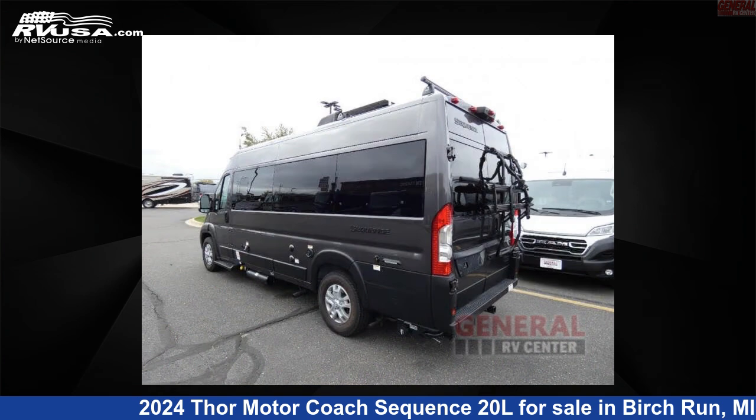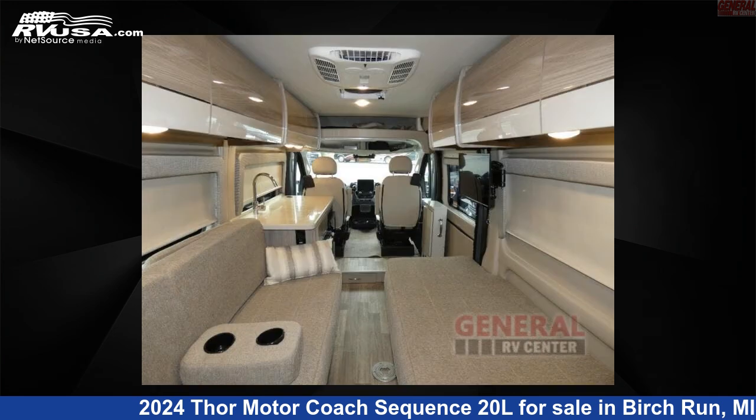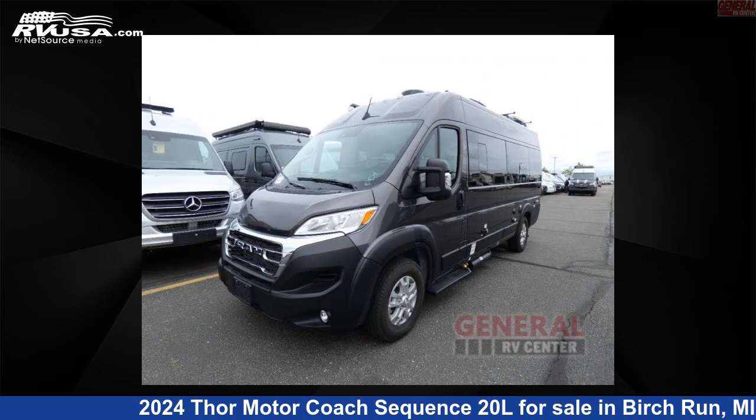This new Thor Motor Coach is 21 feet 0 inches in length and features sleeps 2 and 27 gallons fresh water capacity. The floor plan layout of this Class B features rear bath. This 2024 Thor Motor Coach Sequence 20L is built on a RAM Promaster chassis.